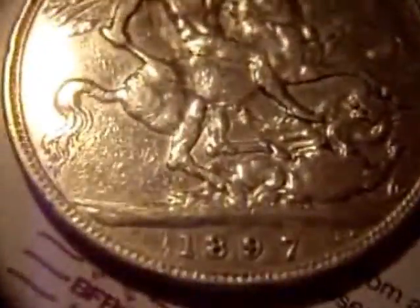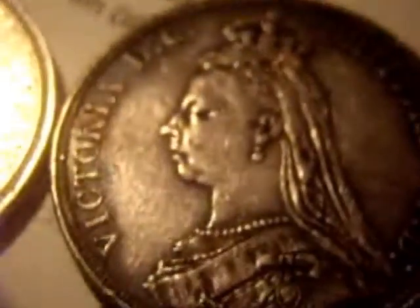This is the second best one to it, and if you compare and contrast this 1897, you can see there's nothing on his face. The breast of the dragon's gone, but then if you flip over here, it's a real night and day difference. Same with the other side, with the image of Victoria. It's a different image, but you can really gauge the difference in quality. So yeah, I was really happy with that.